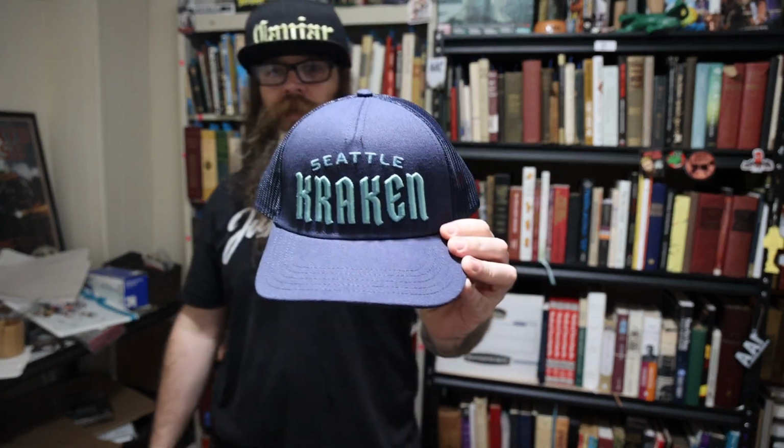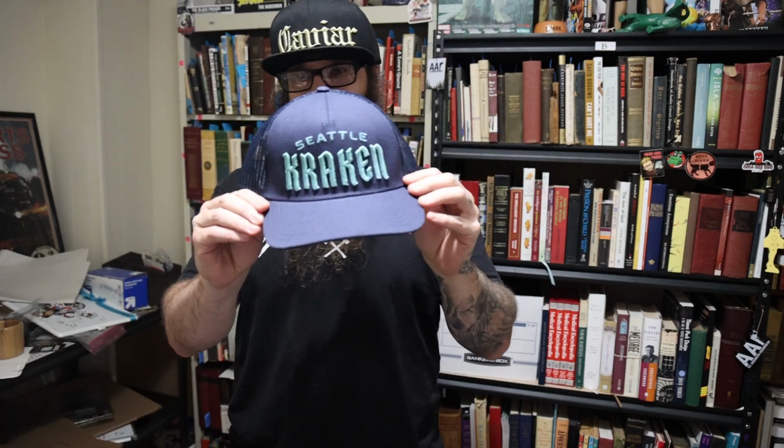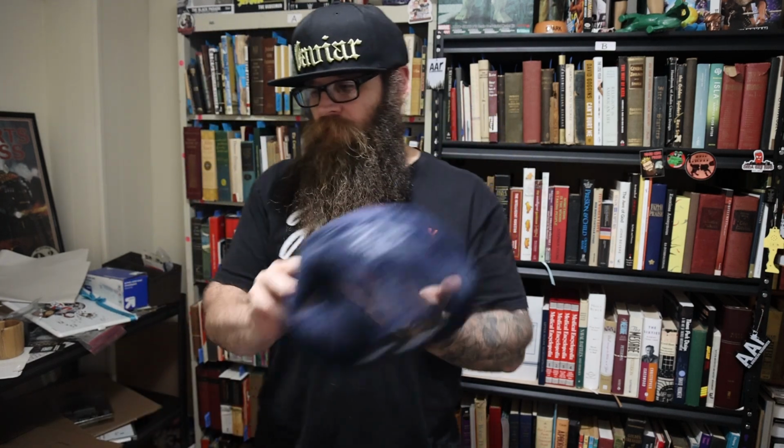Cool find right there. Next hat I found on a day where me and Rocky Top Picker and Soda City Flips just went and hit up the thrift stores. And I did come across this Seattle Kraken, the NHL team in Seattle, Washington, hat. Paid $2 for this hat as well. Both these hats will get listed for around $20, I'm thinking.